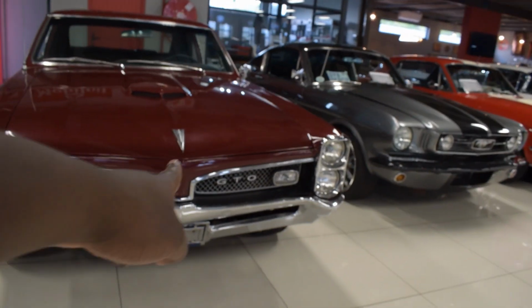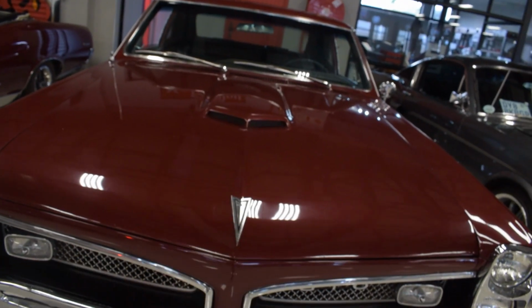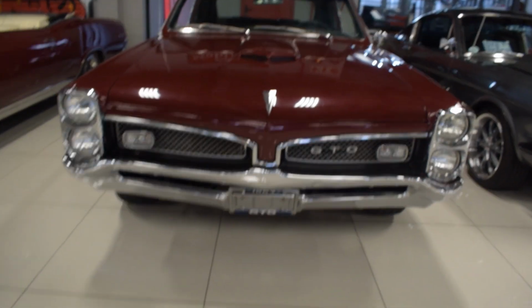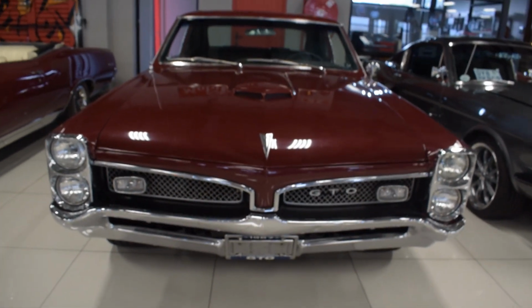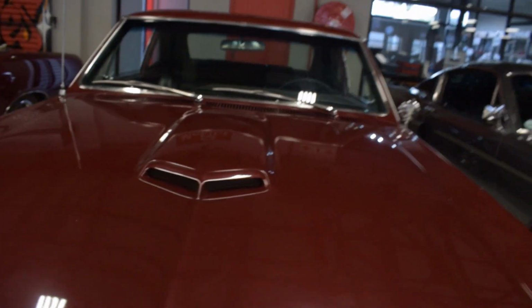Moving on. Is this another Pontiac GTO? You can tell this is a Pontiac. That's the logo for a Pontiac. It's kind of like an arrow pointed forward, with the GTO written down there. This one actually has a license plate that says 1967 GTO. That's a cool feature. Some air intakes to cool down the engine.